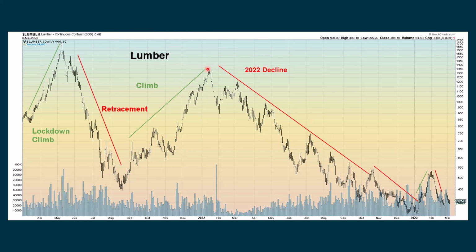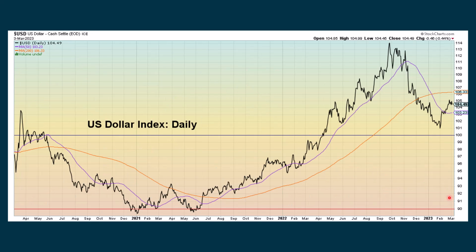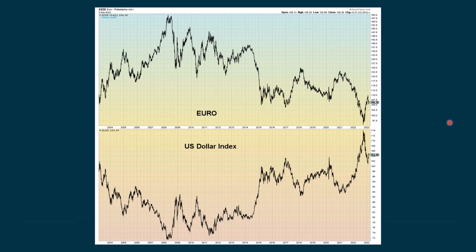Lumber, which spent 2022 in a pretty sizable decline, started to bounce back up at the beginning of 2023, but has since started to fall back. The dollar, which was really strong in 2022, started to see some weakness at the end of 2022, enough to give us a death cross, but lately it has been showing a rebound.